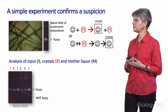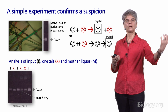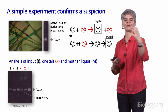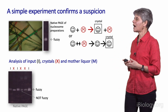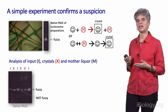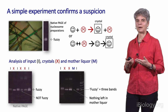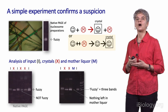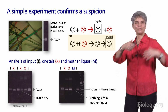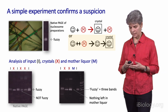In the second possibility, it could be that these two forms are interchangeable or in equilibrium. And it could be that only our smileys are incorporated into the crystals, thereby shifting the equilibrium, pulling the frownies over to the smileys. In this case, I would have smileys in my crystals and nothing in the mother liquor. So this is a very easy hypothesis to test. And to our delight, we saw that there was really nothing left in the mother liquor. And so this really means that this hypothesis was correct. And now we had to find a way to convince all of our frownies to be converted into smileys. And that would really solve all of our problems and allow us to move ahead in our efforts to determine the structure.